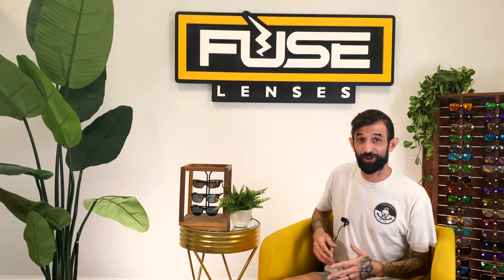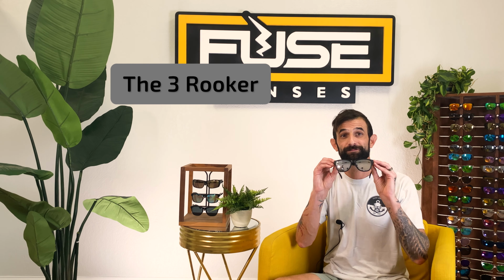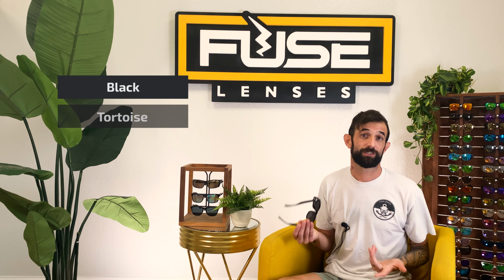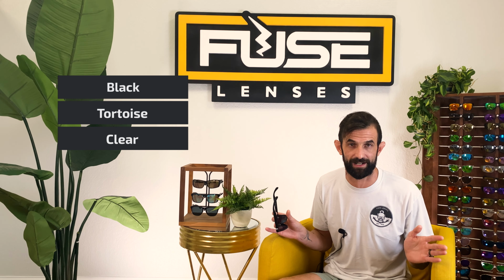So the last affordable pair is the $44 Fuse Lenses 3 Rooker. They have a keyhole bridge, which is similar to the Rheos Coopers, which means a more comfortable all-day fit. They come in black, tortoise, and clear, and are customizable with all the lens options that I mentioned before.